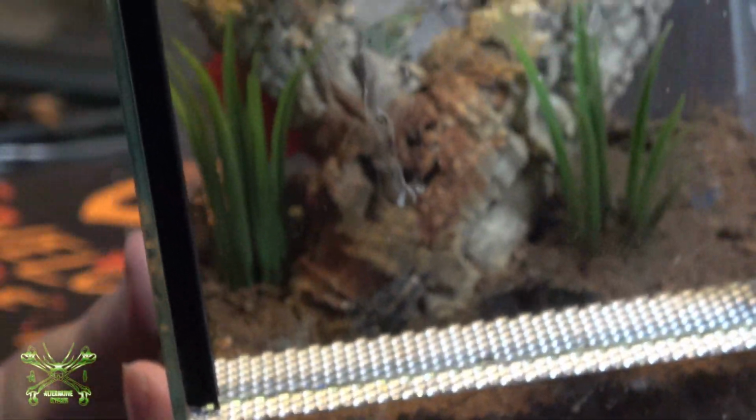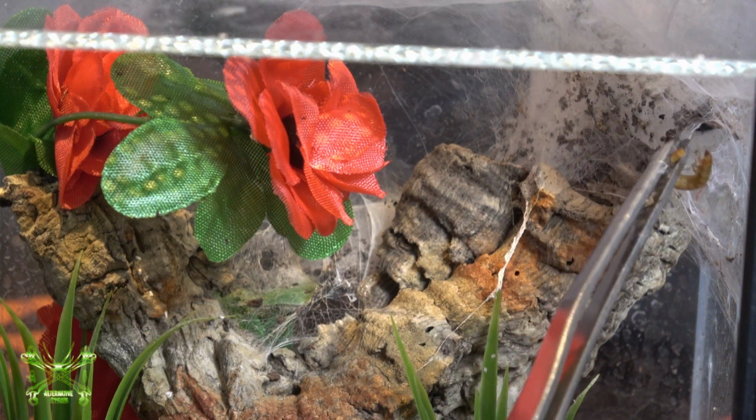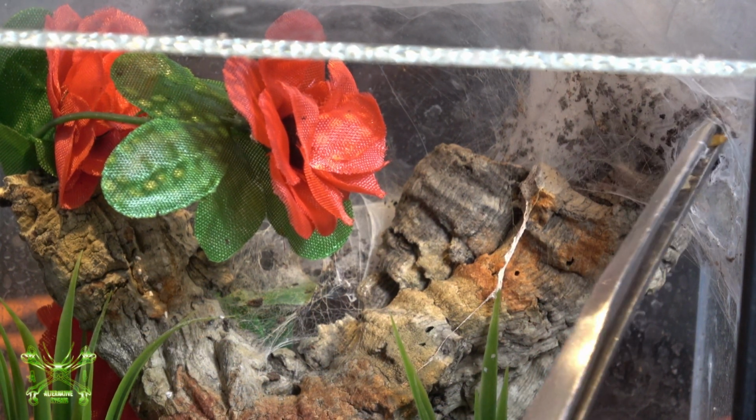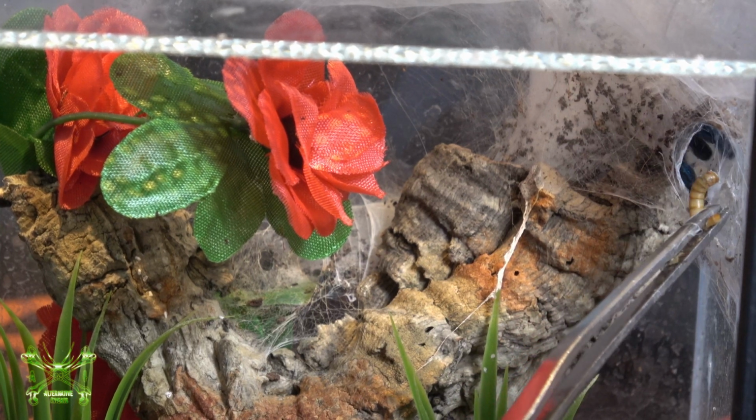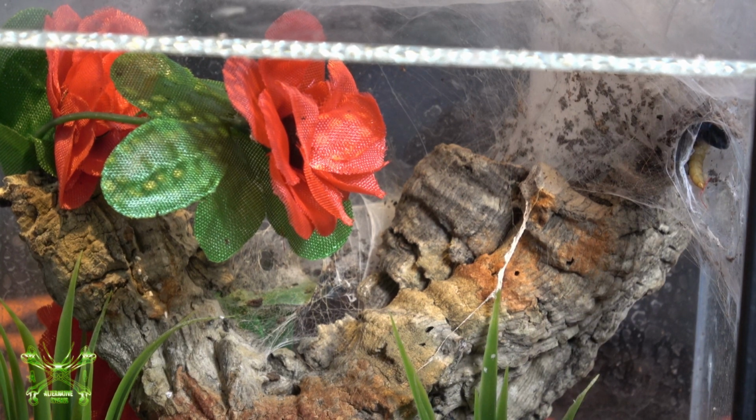Our next spider is a Caribena versicolor. It's currently residing in that little tunnel there, so you can see it probably from the back. And we will see if he or she will have something to eat. See if we can tease it out a little bit. I think it's coming. There we go, just saw its little feetsies popping out.